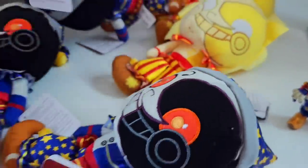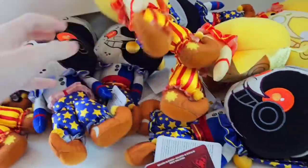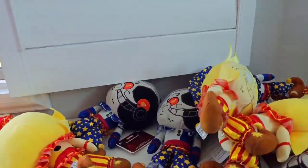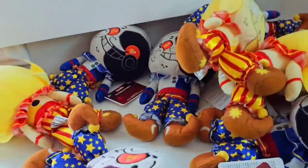I got them at Box Lunch. You saw the bag in the beginning, but just in case you didn't see the bag for some reason, I picked these up at Box Lunch. I would definitely buy these if I were you guys, just because they're so cool. These are like the best plushies ever made. And keep an eye out for the jumbos, because the jumbos are GameStop exclusives. So we got a phenomenal Sun action figure, amazing Moon action figure, an amazing Sun plushie, and an amazing Moon plushie. And yeah, that's it for today's video.